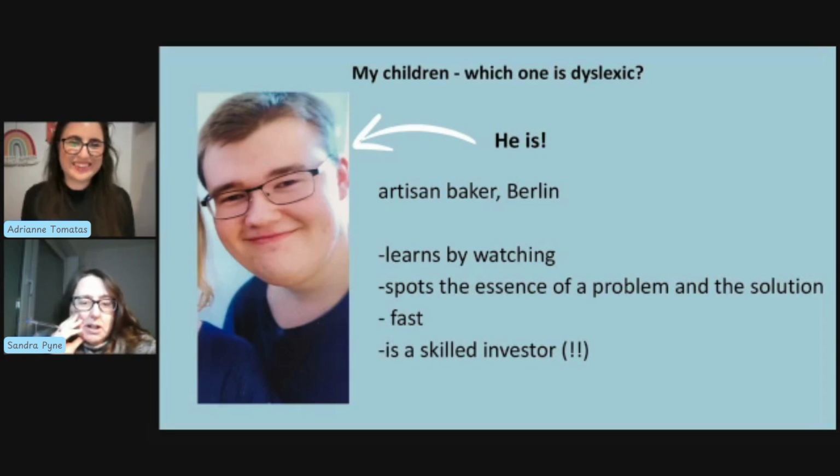Henry is dyslexic, and he is a baker. He was always very interested in food. So he's trained as an artisan baker. He's very much somebody who learns by watching. He's a very good understander of the bigger picture and processes in particular, and he can really spot the solution to things fast. And what has really surprised me is he's really understood the world of investing, and he's quite a skilled investor.